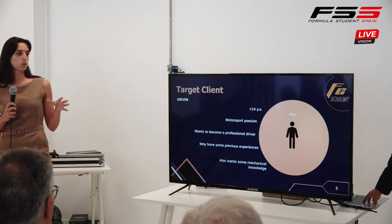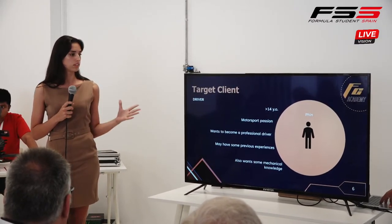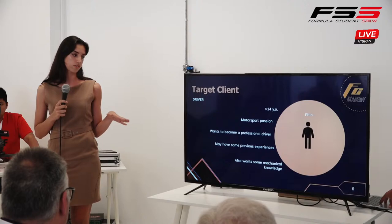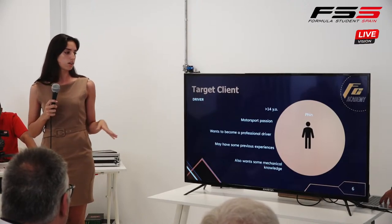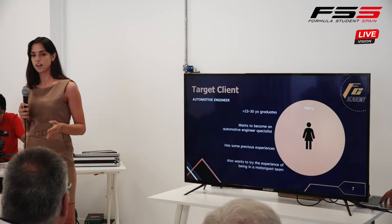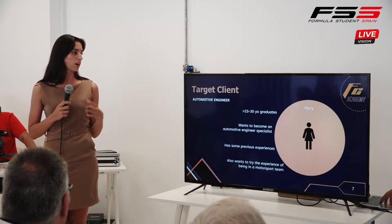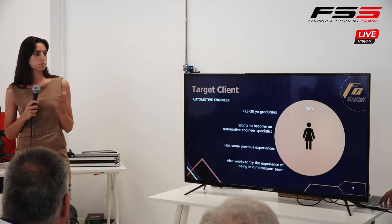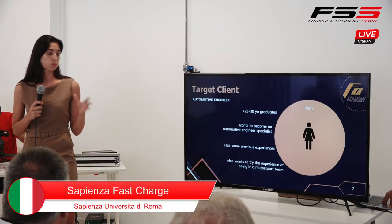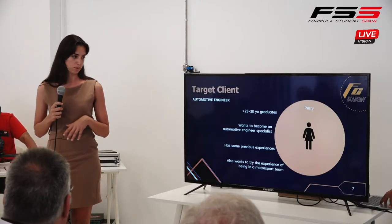After the market analysis, we identified the target clients. We have Finn. He is a motorsport enthusiast, and he wants to become a professional driver. He may have some professional experience, but he also wants mechanical knowledge for a better experience with the car, to manage it better. And we have Perry, the automotive engineer, a young graduate who wants to become an automotive engineering specialist. He also wants to try the experience of being in a motorsport team.